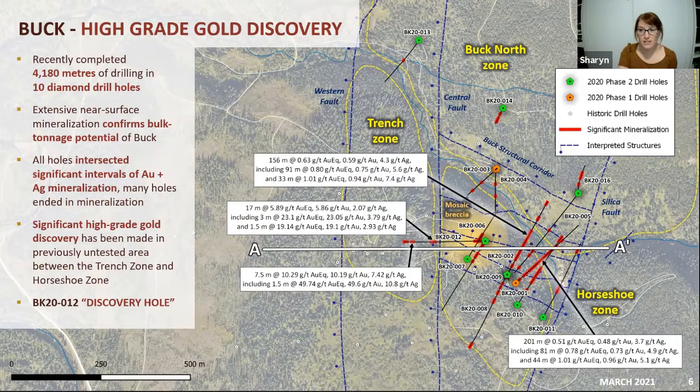However, the key takeaway from our last drill program was the discovery of a significant high-grade zone in a previously untested area, and that is from hole 12, which you can see just in the center of the map there. So the hole was collared in the horseshoe zone and drilled to the west below the trench zone. Although there are historic holes in the trench zone, they're very shallow, only 50 to 100 meters in depth. And so it proves that these types of significant intercepts at depth are present on the property. So these types of grades have not been seen at Buck before.